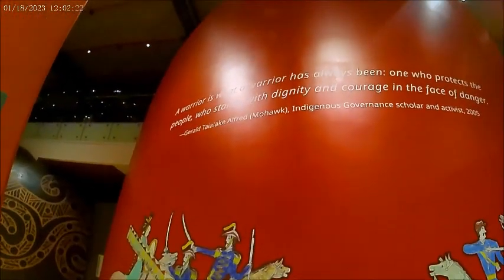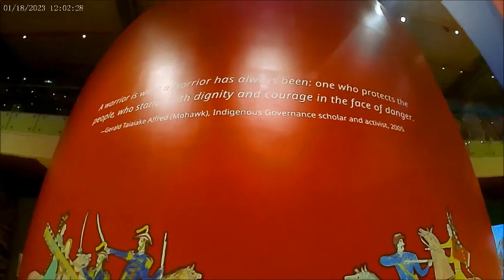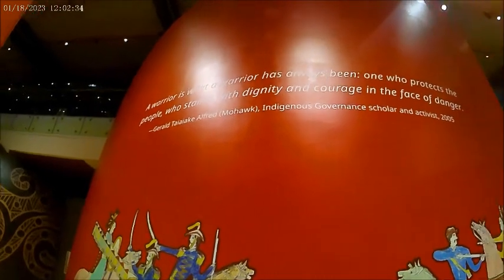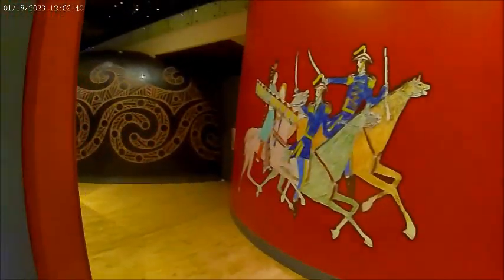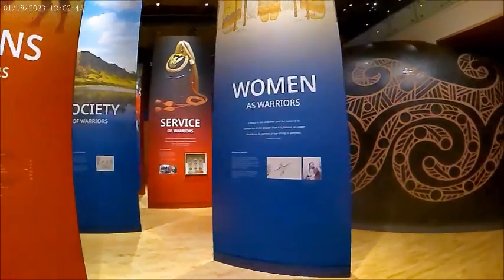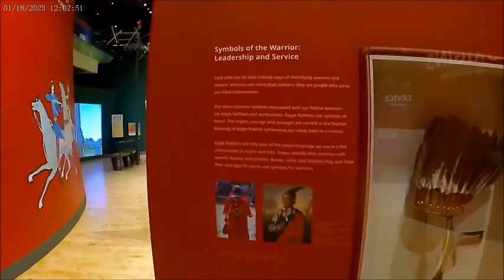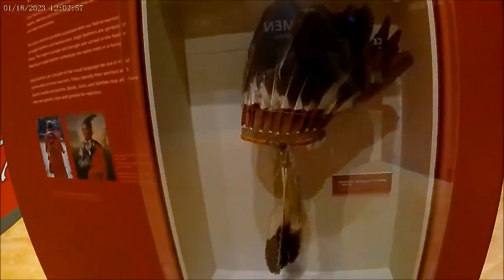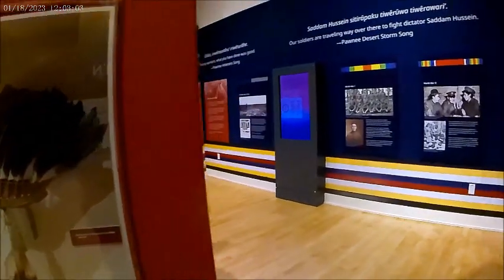It says a warrior is what a warrior has always been, one who protects the people, who stands with dignity and courage in the face of danger. Alfred Mohawk, Indigenous governance scholar and activist, 2005. Okay. It says women as warriors. Well, here's symbols of the warrior leadership and service. And this is a war bonnet attributed to Geronimo circa 1900 to 1909. All right. Wow.